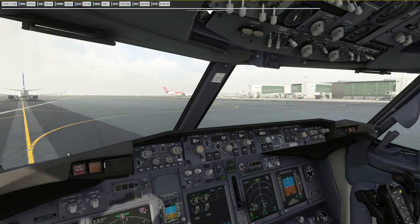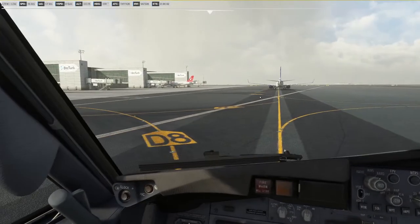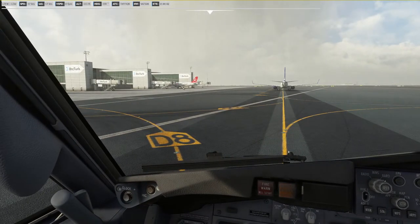Turkish 51, the traffic, the company behind you has overshot a bit. Can you still proceed with the push? Turkish 51, that would be perfect. Pushback clearance cancelled.